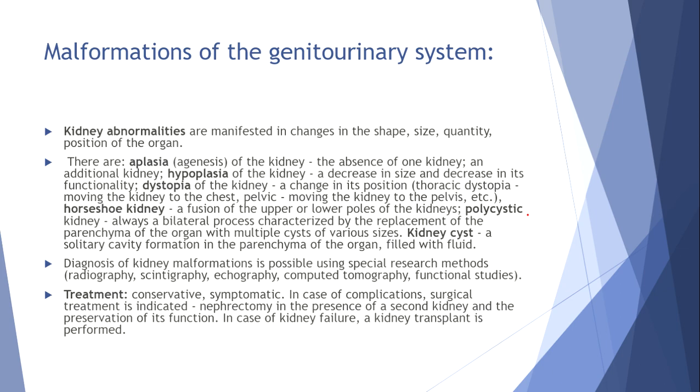Diagnosis of kidney malformation is possible using special research methods: radiography, scintigraphy, echography, computed tomography, functional studies. Treatment: conservative, symptomatic. In case of complications, surgical treatment is indicated. Nephrectomy in the presence of a second kidney and preservation of its function. In case of kidney failure, a kidney transplant is performed.